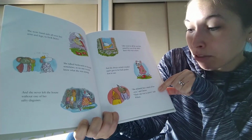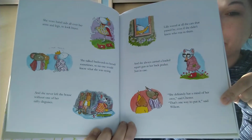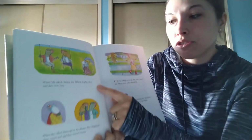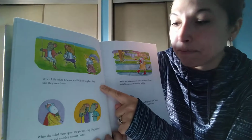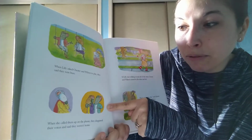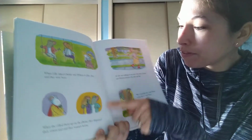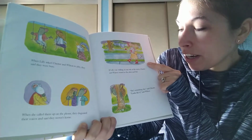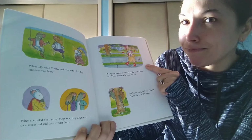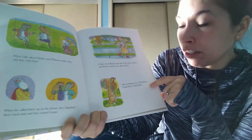She definitely has a mind of her own, said Chester. That's one way to put it, said Wilson. She seems very different from them. When Lily asked Chester and Wilson to play, they said they were busy. When she called them up on the phone, they disguised their voices and said they weren't home. Oh, no, Chester and Wilson aren't here. No, you got the wrong number. If Lily was walking on one side of the street, Chester and Wilson crossed to the other and hid. They're not being very friendly. She's something else, said Chester. Looks like it, said Wilson.